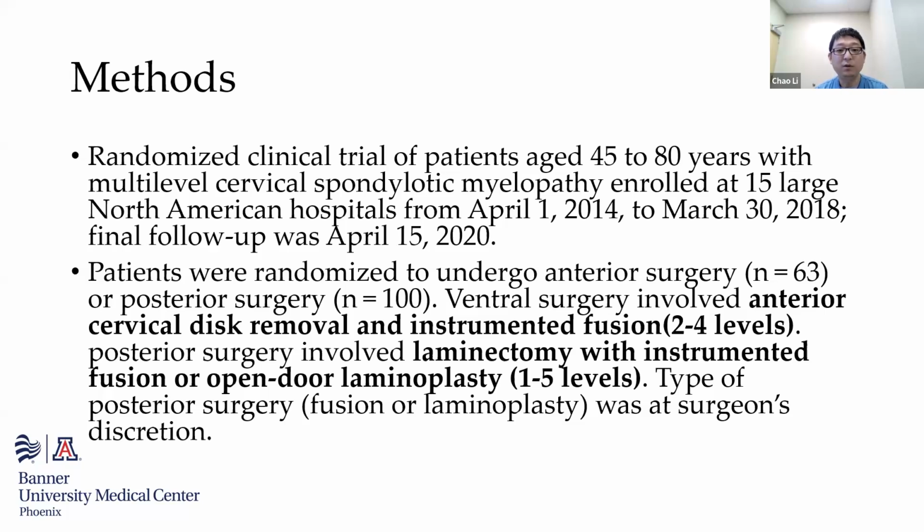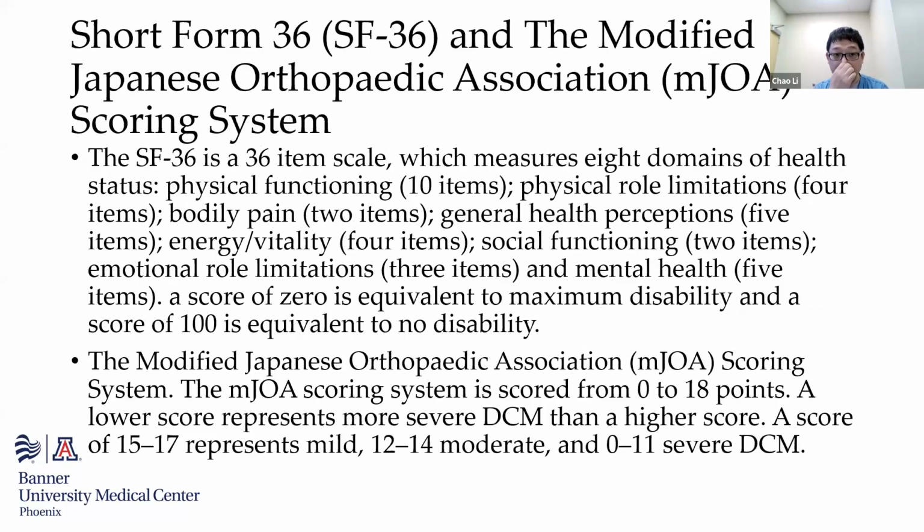The type of posterior surgery, whether it's fusion or laminoplasty, is up to the surgeon's discretion, but they treat them similarly. And here are several measures they use in their study, which are a little different from the first one. They include the SF-36, a 36-item scale measuring 8 domains of health status, from functionality and physical limitation to body pain, to assess patients' disabilities.